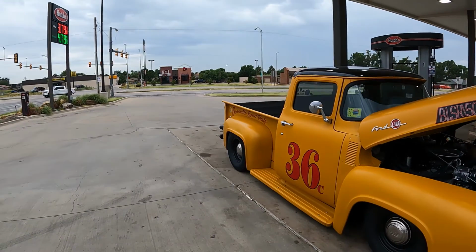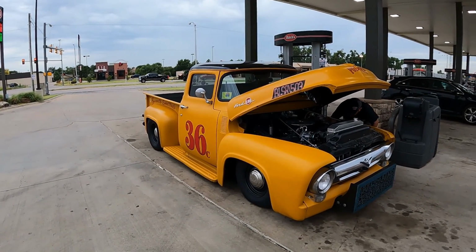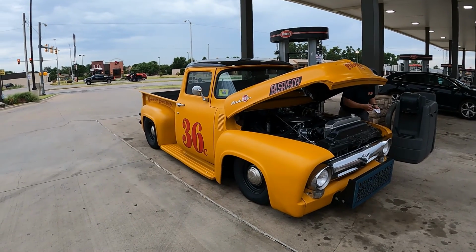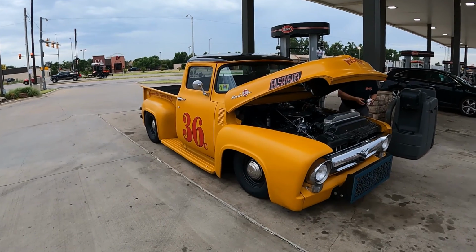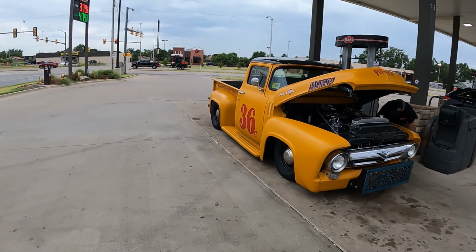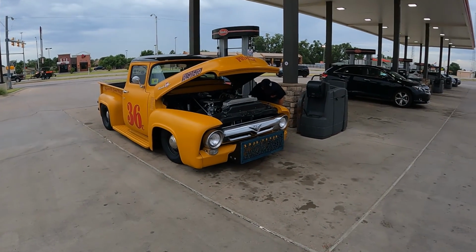Heading, we're gonna go to Shamrock, Texas first. So Shamrock to get a picture with the truck and the historic gas station, then on to Amarillo, and then Albuquerque. So I think we're out of the rain now. We drove through spotty rain showers, but continuing on.